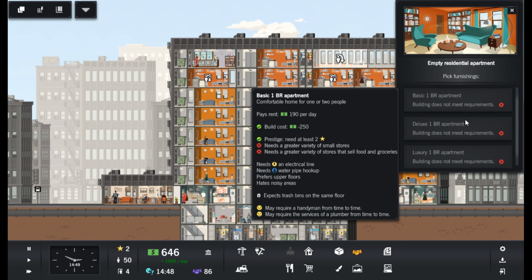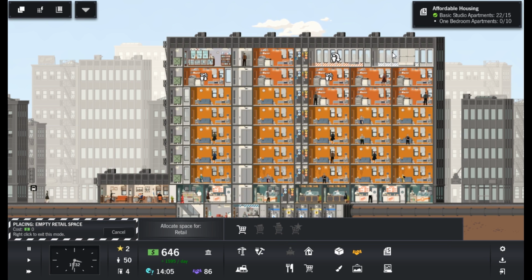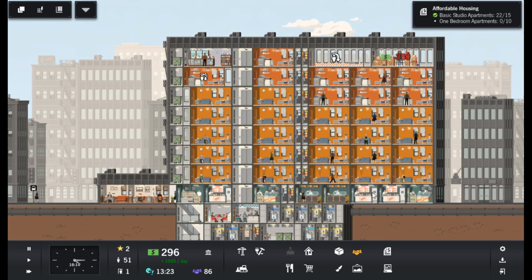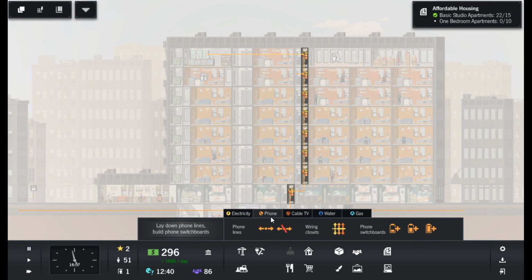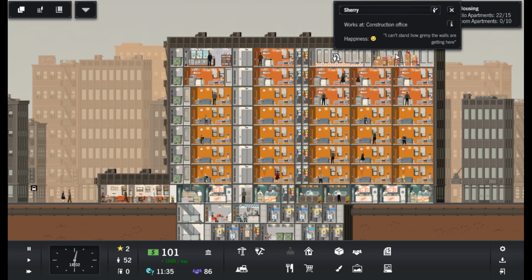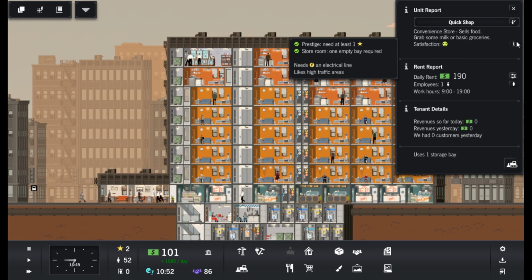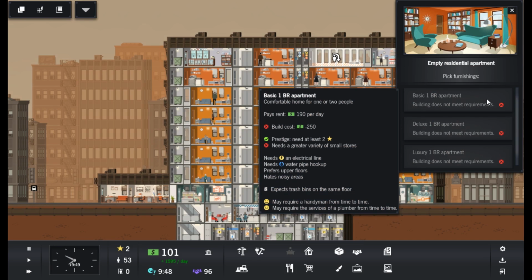Oh, we need stores that sell food and groceries, do we? Alright, let's put one right here. Worst possible place for a store, but it will do. There you go. I gave you just what you asked for. You can't be upset now, can you? You shouldn't need water, I don't think. Just electrical. Perfect. So that's now built. Can we build an apartment now?